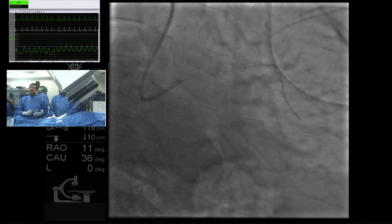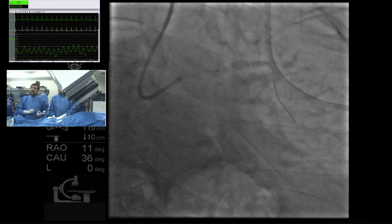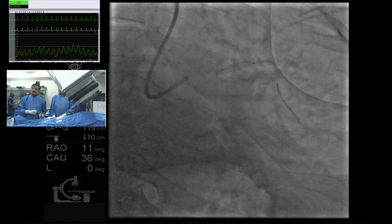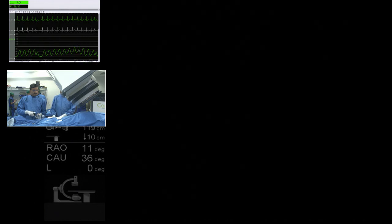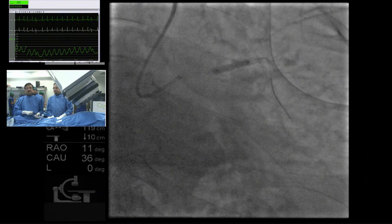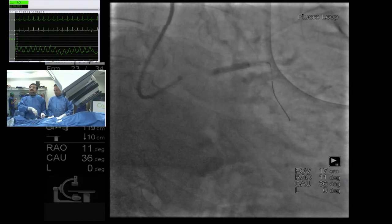Okay, we are inside the stent. We're going to go up here. 10, 12. Okay. How much? 14. 14? Yeah, that's cool. Okay, save that fluoro. Good. I think we have plenty of expansion. We'll do OCT next, right?